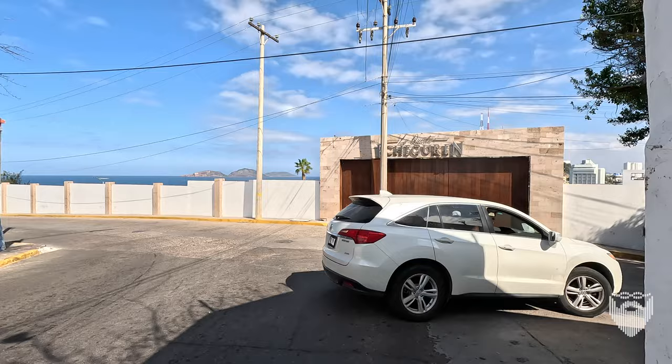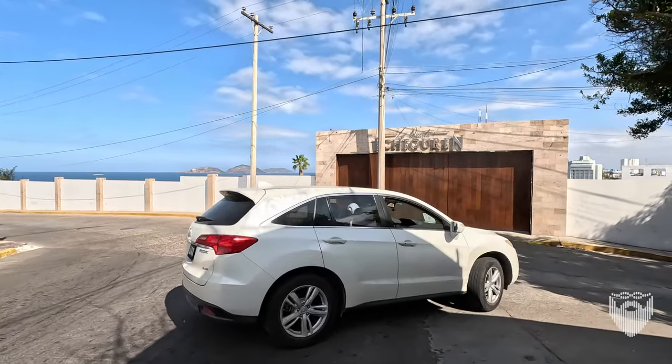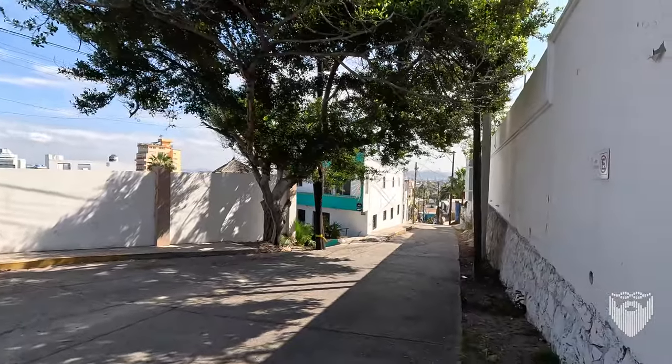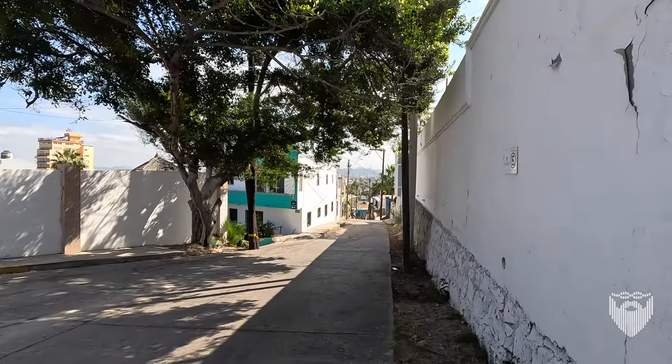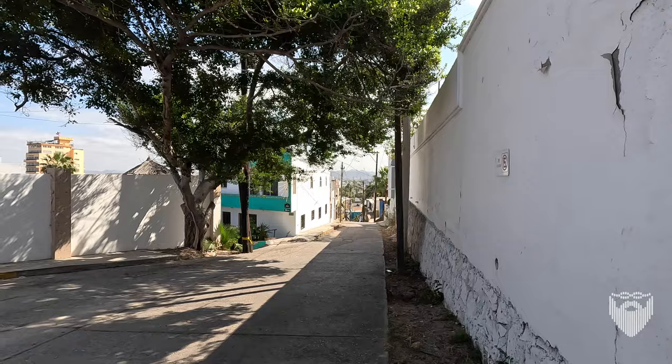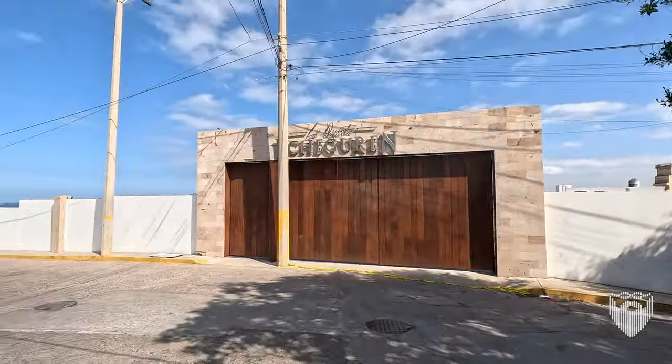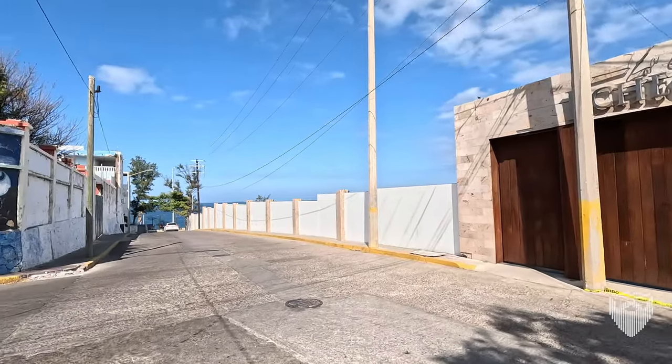Okay, these people want to back up. I don't know what's going on. Oh, I can see why. If you turn down this road, you might regret it and come back. That is very narrow, very steep streets. That is stuff that we would expect again in Greece and Spain.